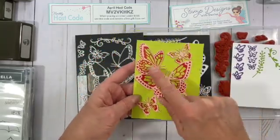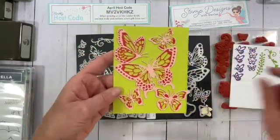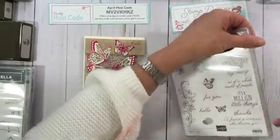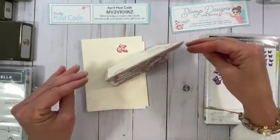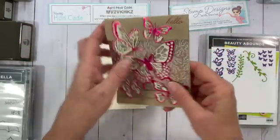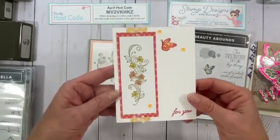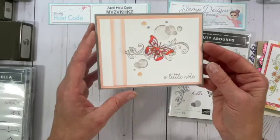And this is 2 big dies, and then you could layer them together. And then these were some of the smaller elements that came in this, tiny little butterflies and some vines. So that's a pretty big die set with that Beauty Abounds. This was a fun fold card. Sort of stood up like that, and you could see we used the window sheet here, and then the message on the back. Here's another one using some blends and coloring in that line drawn pattern. And then there's that stamp set with the butterfly on top and the foil.